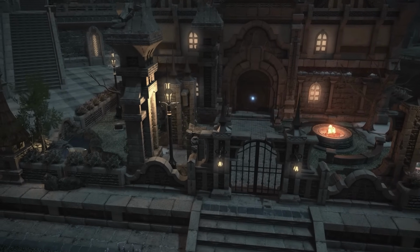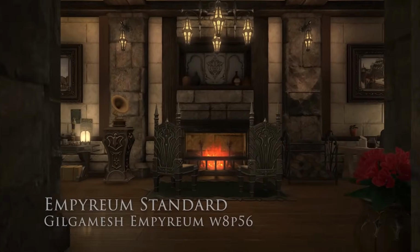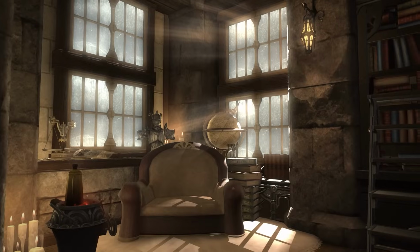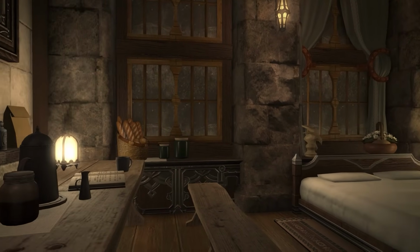Another medium plot that caught my attention is the Imperium Standard. Despite being a medium, this designer piece is super small, with a scant 2 rooms and hallway, depicting probably the most traditional Ishgardian home I've seen to date. The windows, walls, and fireplace are all custom combinations that you have to look at hard to figure out.